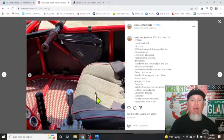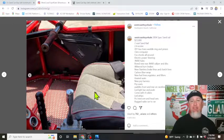What else do we have? PRP seats. I do recommend, it doesn't look like it's got it, the anti-submarine belt, the crotch strap. You can pick these up from PRP. It's really easy to attach them to your seat belts. You just have to have a tab mounted under the seat. This car is so structurally sound that if you endo it, it's going to stay together, right? But you don't want to slide out from underneath it. So I'm big on safety. So I would definitely recommend getting the crotch strap for this car or any other car that has the availability to do that. Got PRP door bags, grab handle, Jamar shifter, super shifter.